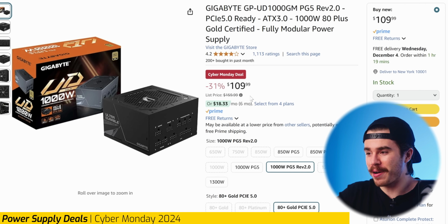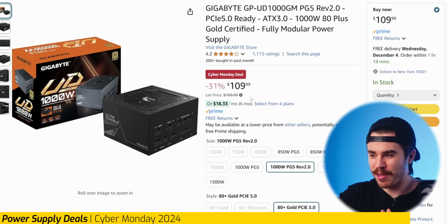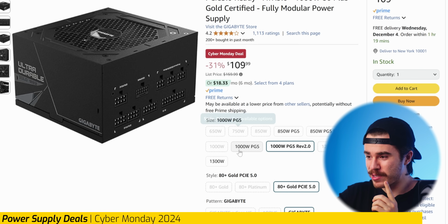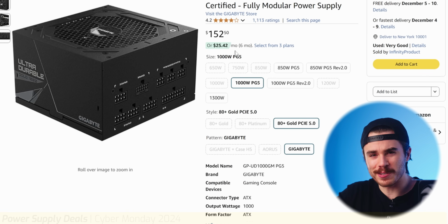This should be solid, and at $110, I think I'm actually gonna pick this one up because the system I'm gonna build with it is gonna use some overclocking on the CPU and a really fast graphics card. So I think in that case, I want 1000 watts. And this is probably the best. And it's cool to see the revision 2 receive this discount because the original is too expensive.